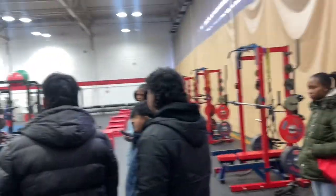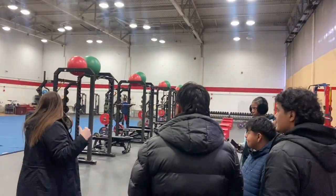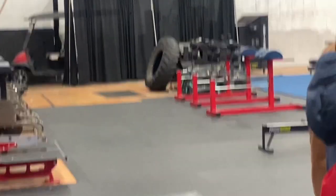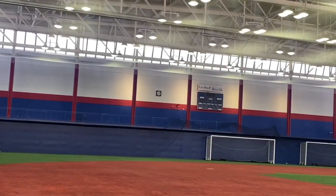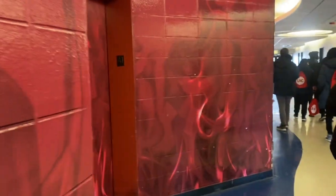Bro, NIU is better. UIC cheer and dance team. This is where cheer practice will be. This is weak. So they use this space, but we have nutrition space. Nah, this ain't it. This is mostly, you'll see, not a lot of. Okay, so you can see that this is an NIU thing. Type two.